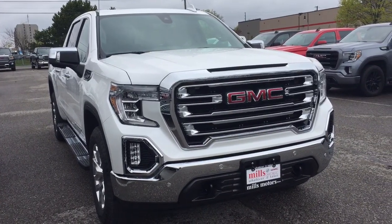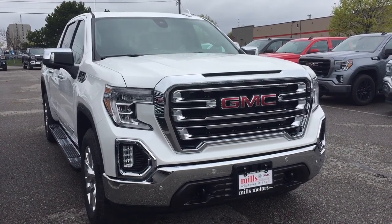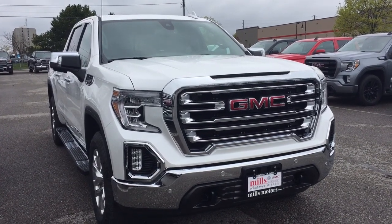And that will complete your look around this 2019 Sierra 1500 SLT. If you want to see this one in person, we are at Mills Motors, 240 Bond Street East in Oshawa, where we always do whatever it takes.